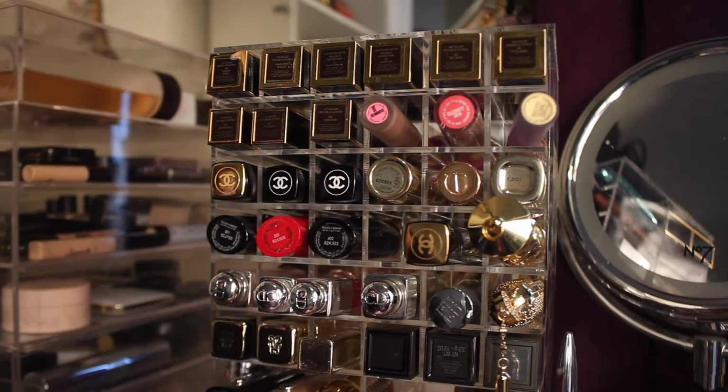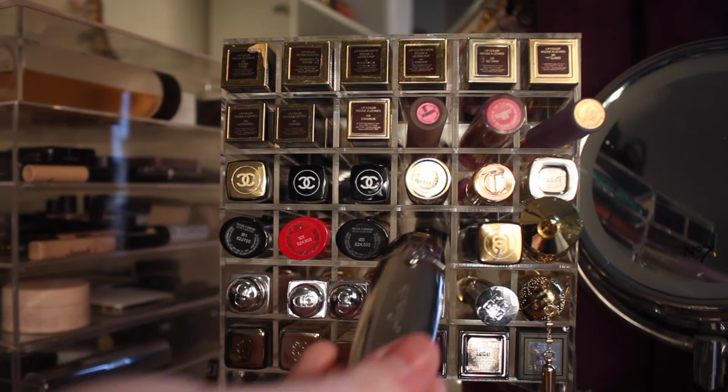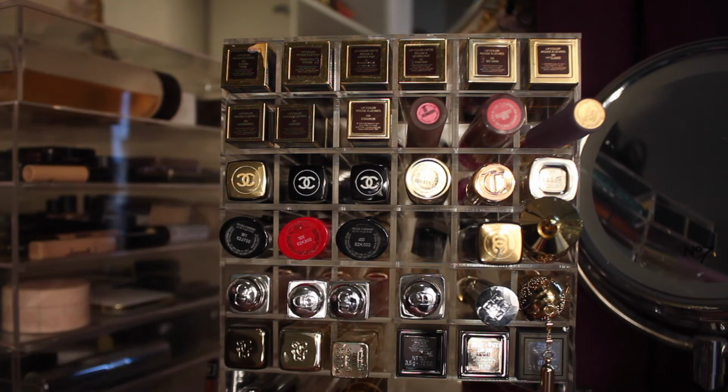For example, I'll take this one out. It just won't go, it just won't fit. So that's kind of your size limit max, the Guerlain Rouge G's.